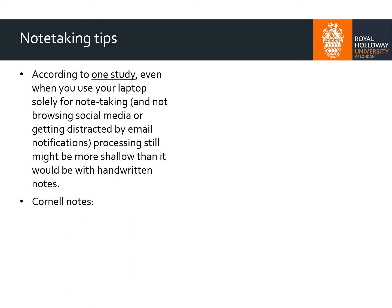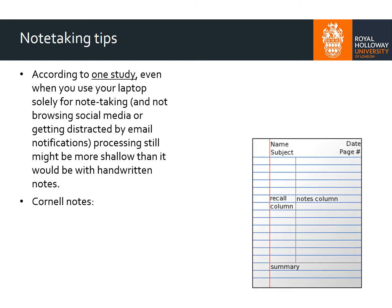Another thing to consider is the format of your notes and how they're laid out. There is a method called Cornell note-taking, where you will divide your page up, so draw a line down the page about a third of the way in, leave that blank, and what you can do is summarise the session, so what lecture you're in, maybe the subject, the module, the date at the top. And then your main notes, the place where you'll be making all your notes during the session, will be on that two-thirds section, so the right hand side.